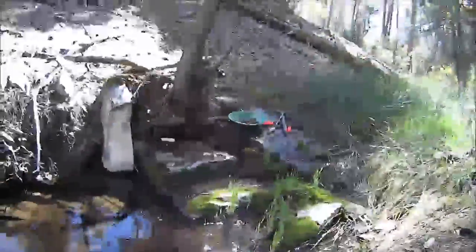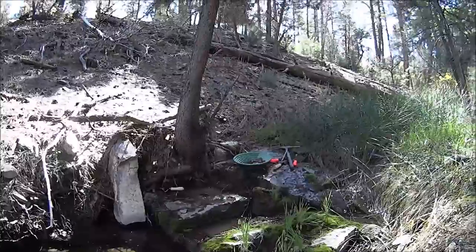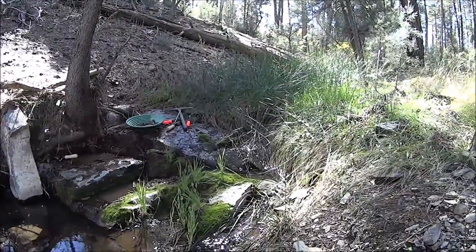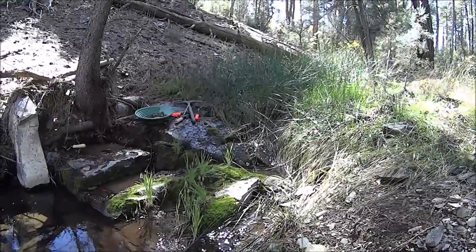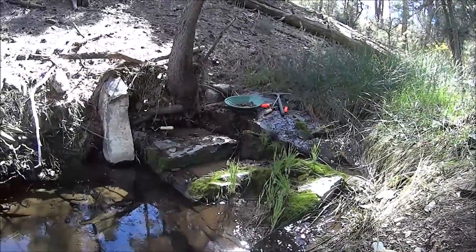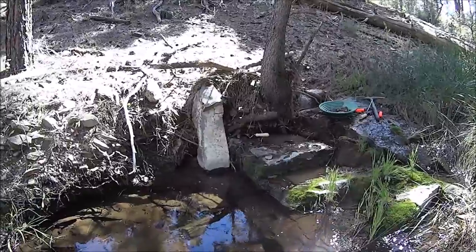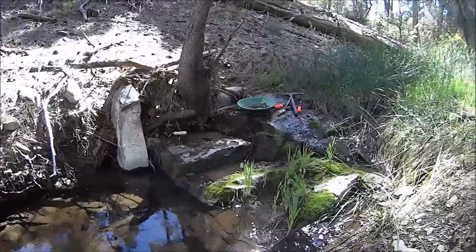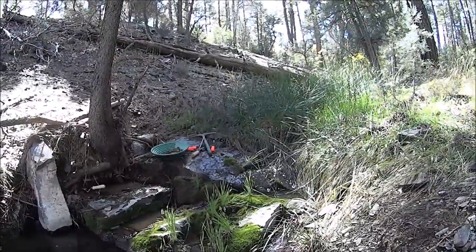Alright, so anyways, I didn't have enough time to go where I wanted to go, so I'm going to work some bedrock here. And someone's been here. I've been here and I found really good gold here, but they weren't very thorough, and I can definitely do a little extra on this.